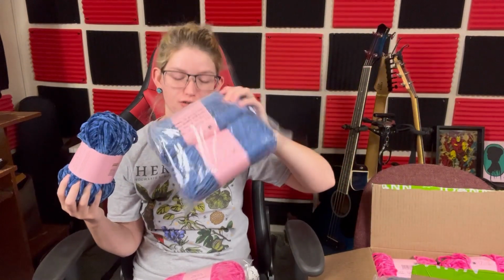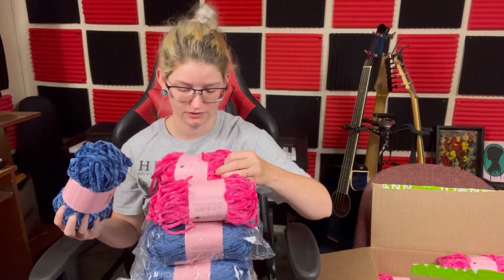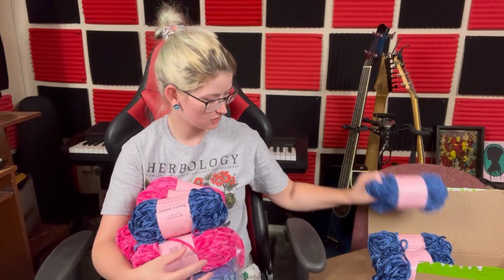So as you can see, there's more packages of these, and then here's the rest. The rest of the Free Love Pink here, and then the rest of the Regal Blue. Let's see if I can actually do this. Nope, it's not gonna work. Let me just put that back in the box. Ridiculous. I'm being ridiculous here. Okay, so anyway, let's put as much as we can back in there.